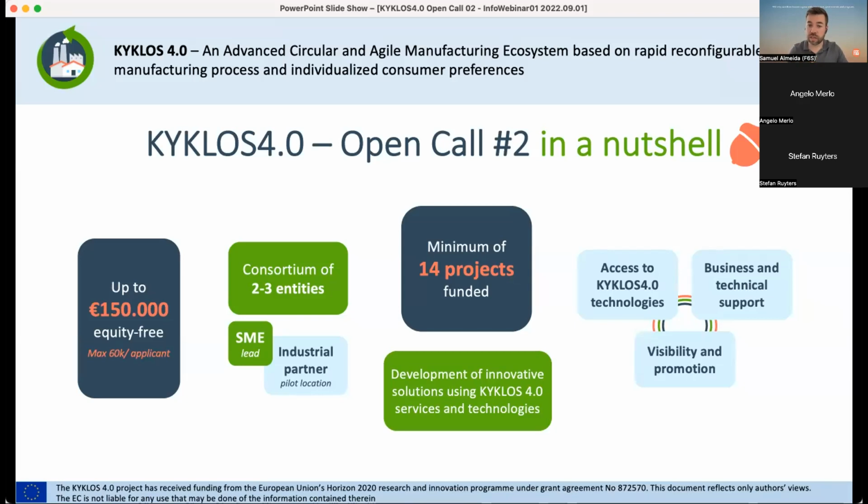Consortium of 2 to 3 entities, keep that in mind. An SME must be the consortium leader, and there must be an industrial partner, a manufacturing partner, in the project. We'll be funding a minimum of 14 projects. Keep that in mind. That's quite a large number of projects. I don't recall in my experience of any open call funding as many projects as we'll be funding here. So there's very good chances of your project being funded.